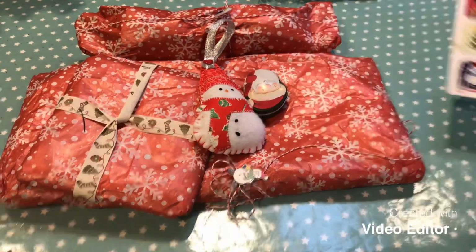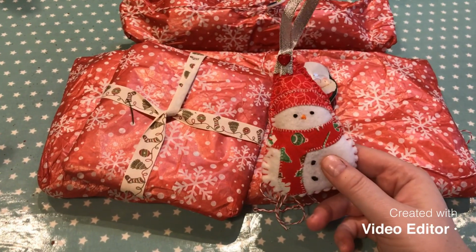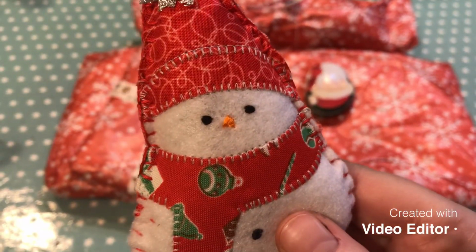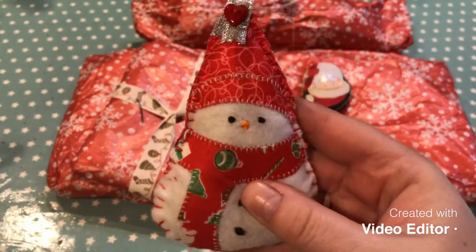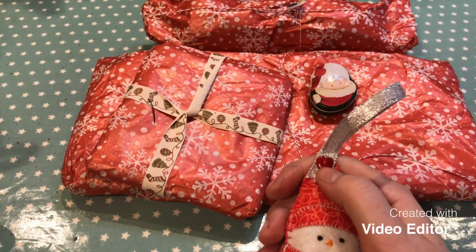So we are going to open these. What I'll do is I'll show you the parcels, then I'm going to open them, and then I'll come back on and show you what was inside. But she made me this snowman. It is adorable. Look how cute. Look at the lovely little hand embroidered face. Little scarf and hat. I just think he's so sweet. Can't wait to put him on the tree. And right down to the little button on the top of his hat.